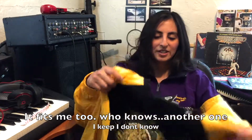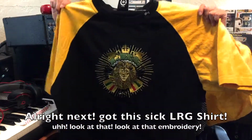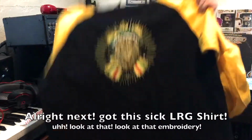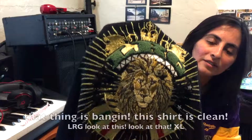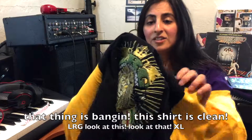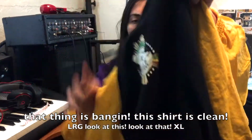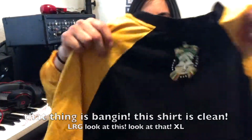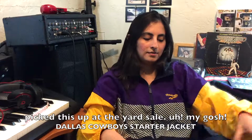I should. Alright, next. Got this sick LRG shirt. Look at that embroidery, that thing is banging. This shirt is clean. LRG, look at this. Look at that. XL, picked this up at the yard sale. My gosh.